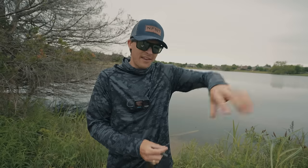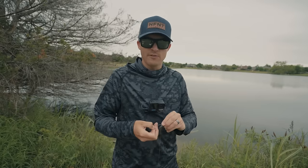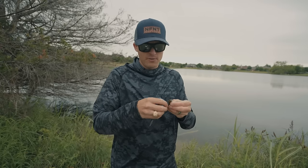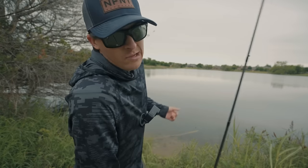Oftentimes bigger baits are not necessarily because the forage is bigger. It catches bigger fish because of its drawing power. The fish can sense it, they can feel it, they can see it from farther away. And unless you land right on top of a big fish, oftentimes they're not swimming a long distance to come eat your lure. So big old 6-inch Ocho, and we'll test it out.